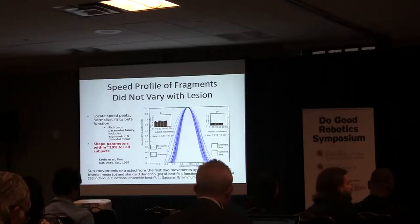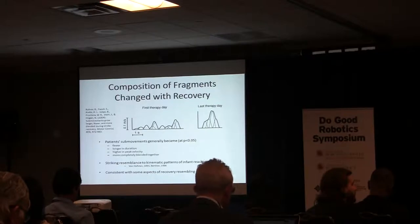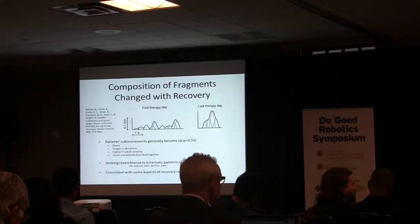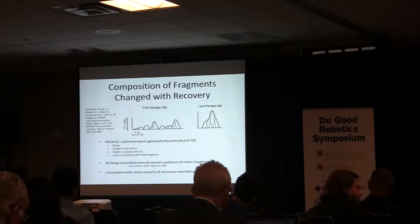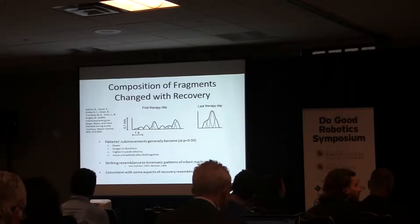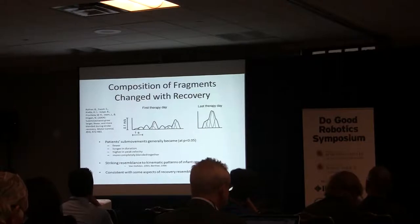There's a long story about what does vary, but the bottom line is that the composition of the fragments changes with recovery. This is a study in which we looked at both inpatients and community dwelling participants. Early on in the therapy process, the thick, heavy line is the actual movement measured. The little light lines are stereotyped profile submovements that we fit to that using an algorithm that I won't go into. Early on, there are lots and lots of little movements and lots of irregularity. On the last therapy day, there's still some irregularity, but the movements are a whole lot smoother. Basically, we found that as the patients recovered, they used fewer submovements.